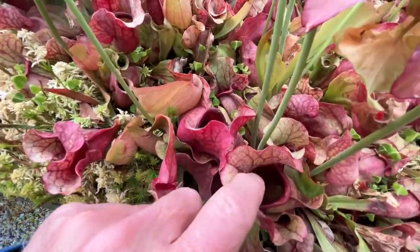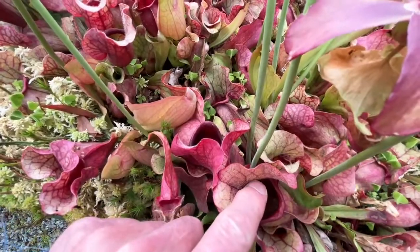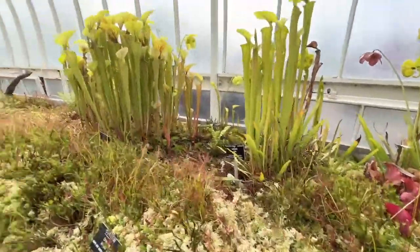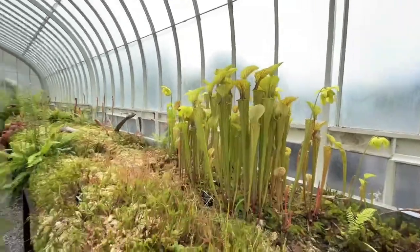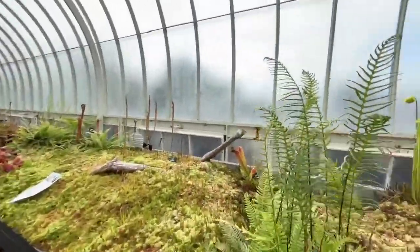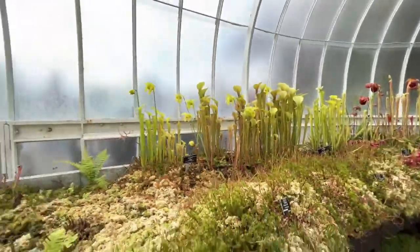Insects fallen there. The hairs here are pointing down the way. So an insect will tend to go down, and when they try to climb back up, the hairs are against them. These gorgeous things, aren't they? Unbelievable. I would grow more of these. Beautiful. They're almost like daffodils, these ones, aren't they? Gorgeous. You could swear they're just first glance daffodils.